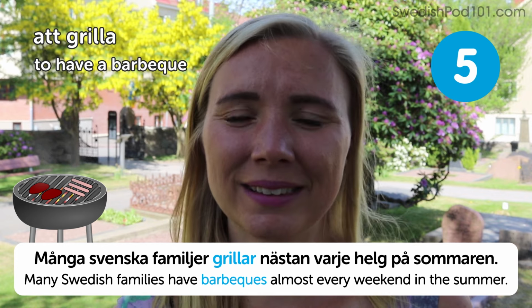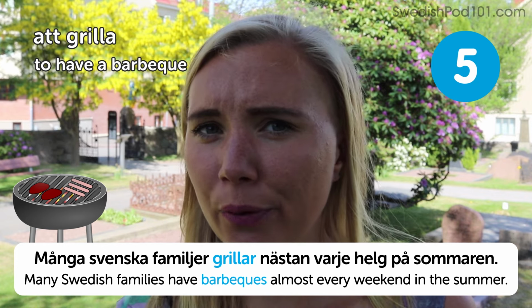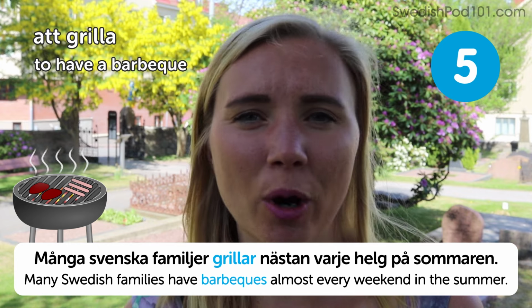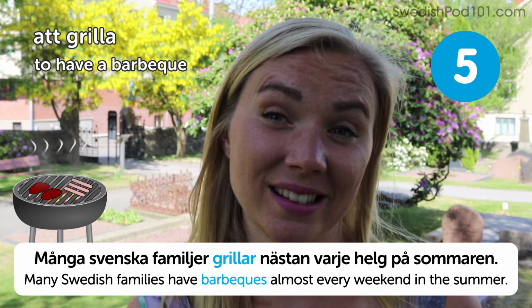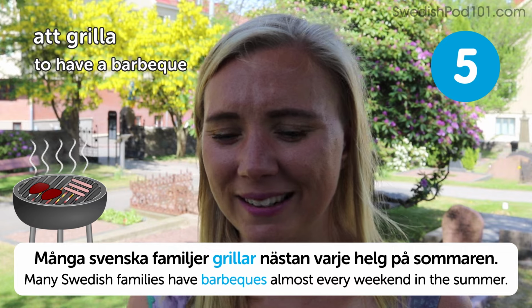And this is true. This is true. In every garden, at every balcony, everywhere, there will be families having a barbecue everywhere, and it's delicious. So I hope you're invited to a barbecue party sometimes in Sweden.